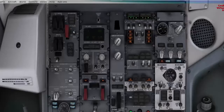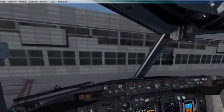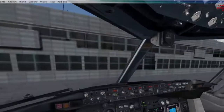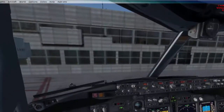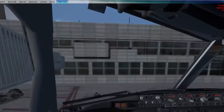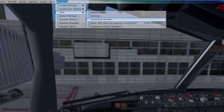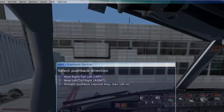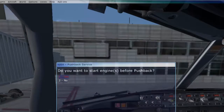Let's go to our before start checklist. Anti-collision lights on. Fuel pumps. Those are all on. Hydraulics on. Parking brake set. Auto throttle arm, and we tried that. Won't work for us, so hopefully we get that working in the air. If not, then that's not going to be good. And that is it. Alright, so we are going to request our push. Let's remove our jetway. Let's go. Denver Tower, second. Straight pushback. Yes, I do want to start the engines.